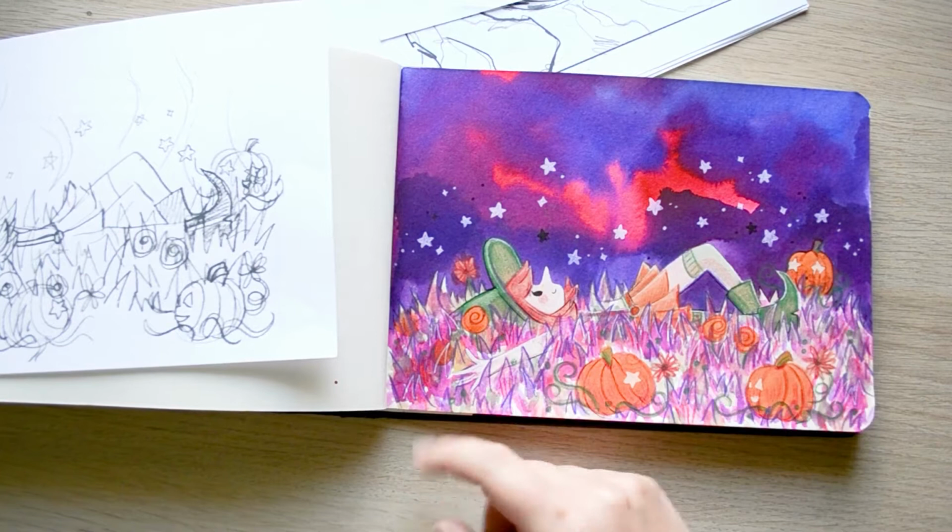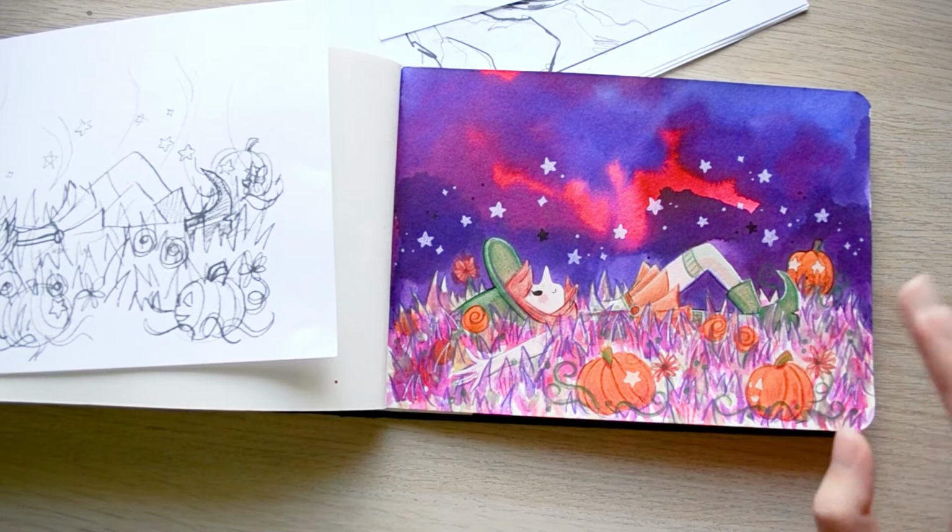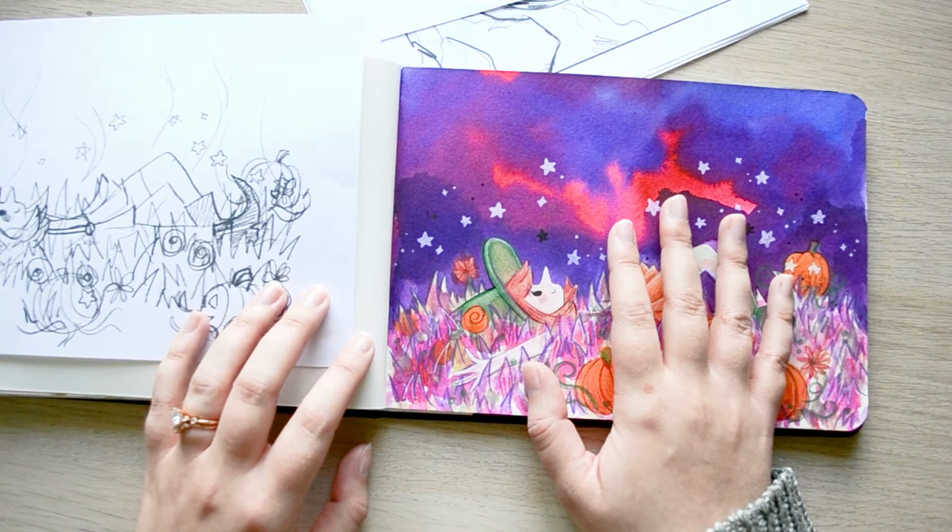I like these kind of colour tones as well. It feels very autumn and Halloween-y, I guess. So yeah, I think that was a stronger way to end the prompt list. And I was happy with how it turned out.